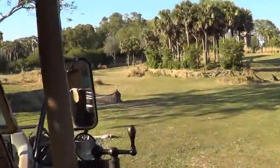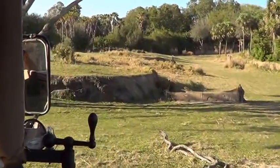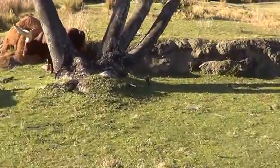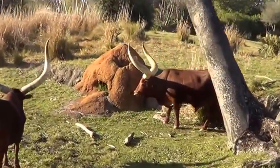So on your right side now, you'll be able to see those Ankole cattle. These are technically the only domesticated animal in the reserve. The Watusi tribe started breeding cattle centuries ago for their horns, and that's the end result of hundreds of years of breeding cattle, basically. That's why they're also known as the Watusi cattle.